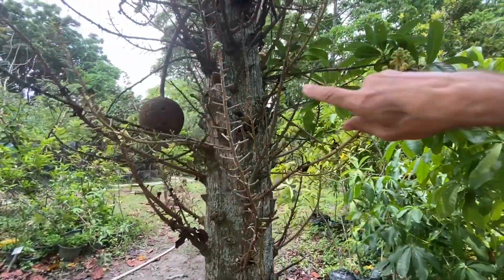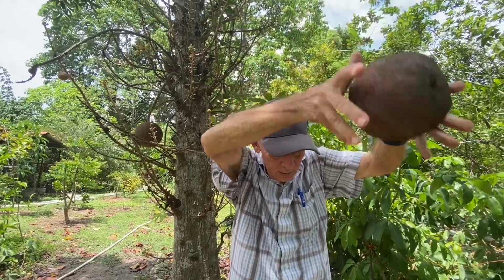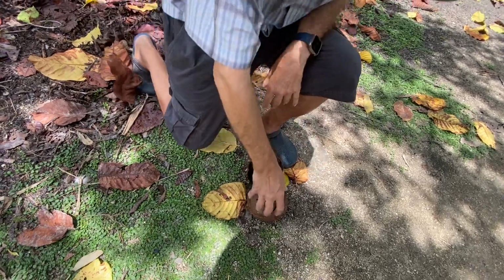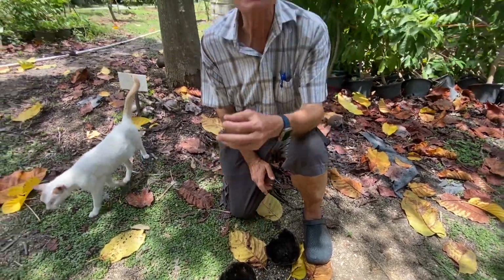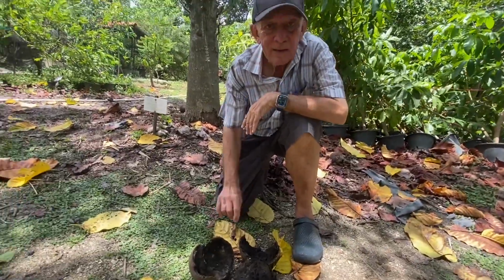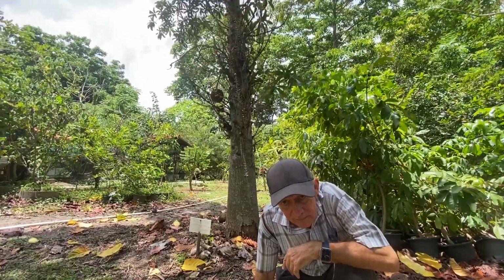And here you see the cannonballs, and they are quite heavy, and if you let them fall down, they open up. You see, here you have the cannonball tree, and actually it smells quite badly, but can be reproduced by seeds easily. Cannonball tree.